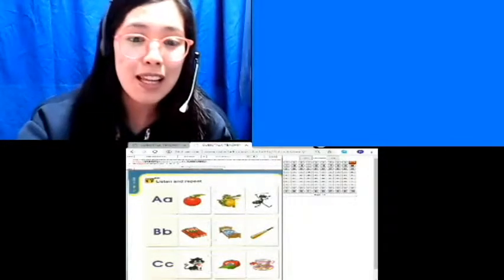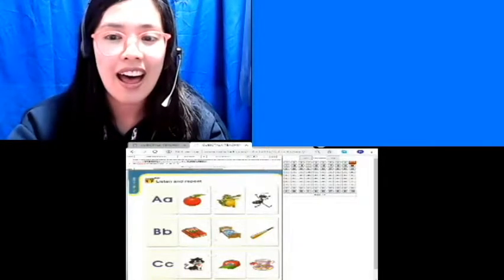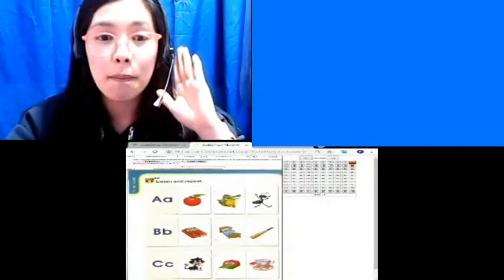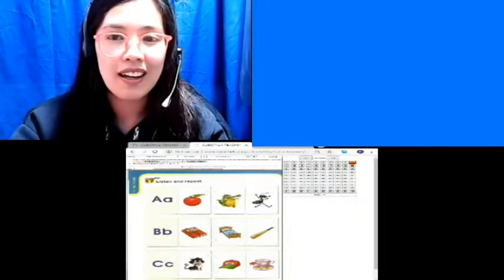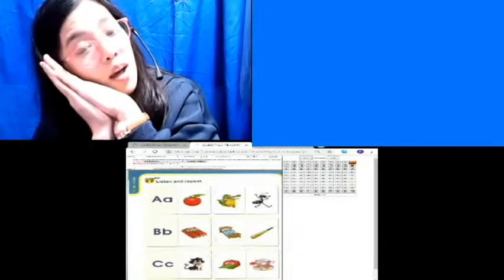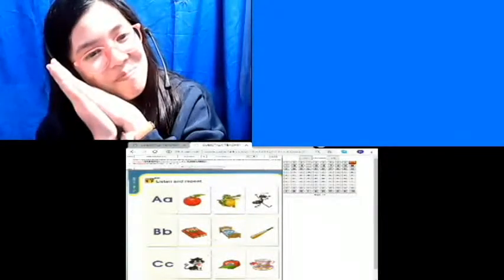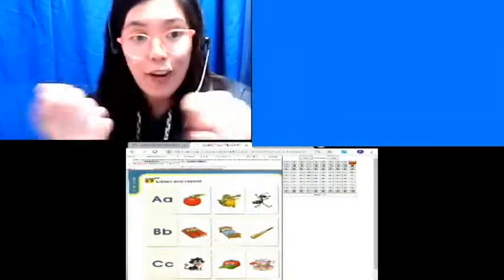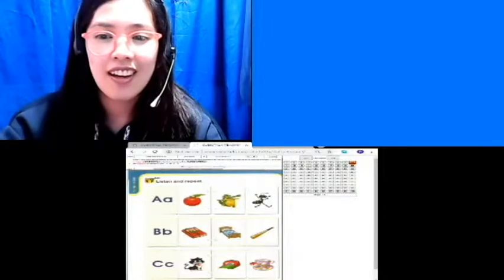Alligator. Okay, number three, let's say a ant. One more time. A ant. Okay, how about B? What's the first picture? Okay, oh, how about this? Where do you sleep? Bed. Okay. Oh, what's the third one? We can bat. Hit. Very good. We can hit the ball with a bat. Now, C. Meow, meow. Cat. All right, next one.